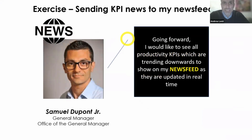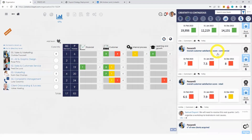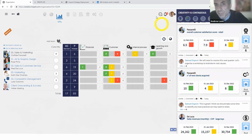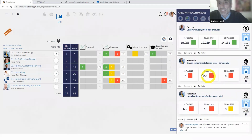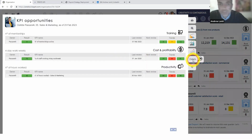Another interesting feature about Presto, here's Samuel. He wants to be able to just keep his finger on the pulse. And what you have here is your news feed. Everything you see here are KPIs where you as a user have visibility into the KPI. So basically I logged in as Samuel. Every KPI you see here, Samuel is in the RACI matrix. And I'll show you what happens if you go into a KPI.